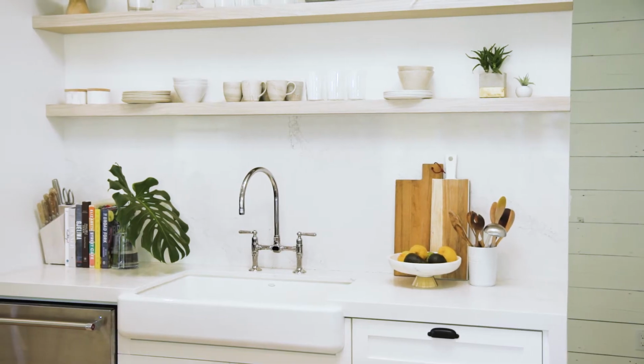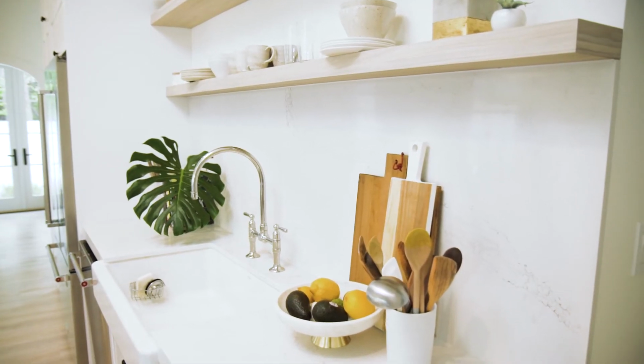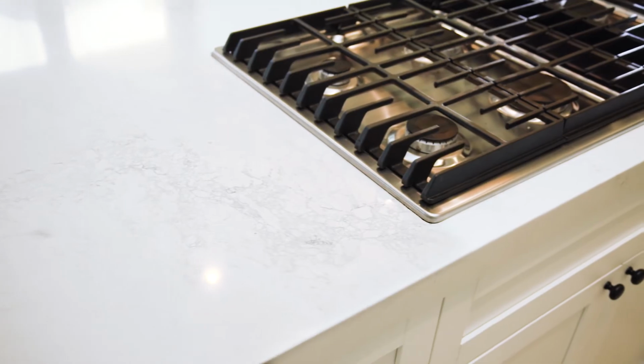I love the look of a seamless countertop that goes straight into the backsplash and also matches the island. I tend to love more simplicity in my design, so being able to stay really consistent through all of those elements, I knew it would achieve the look I was going for.